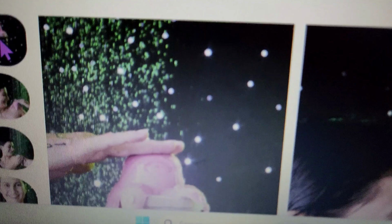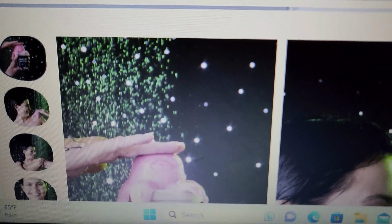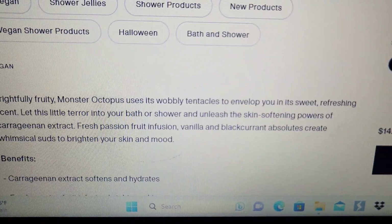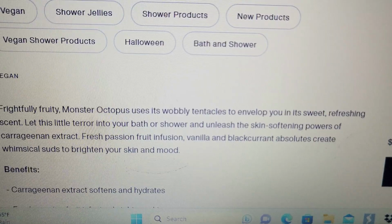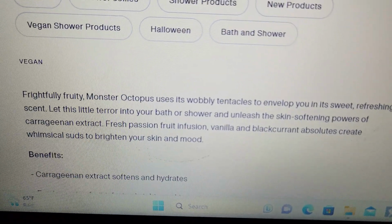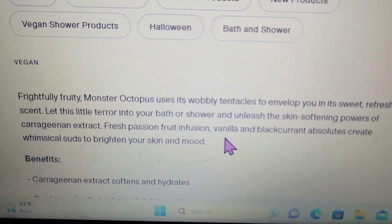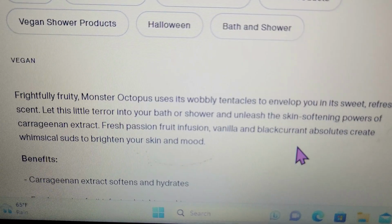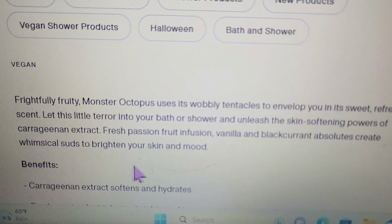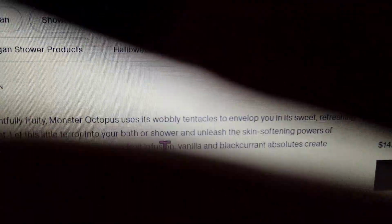I think last year it was a tarantula with the same concept that really had my heart. Sweet, refreshing scent. Frightfully fruity. Mmm. Passion fruit, vanilla, black currant absolutes create whimsical suds to brighten your skin and mood.